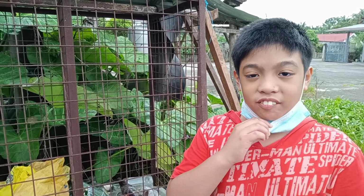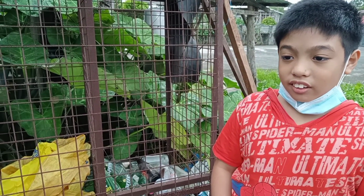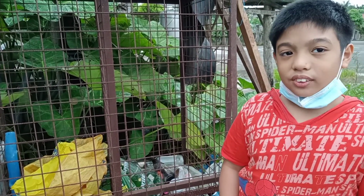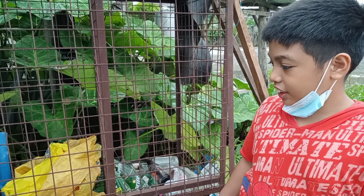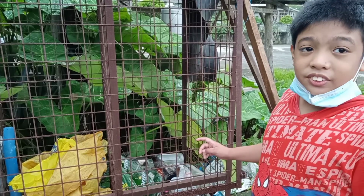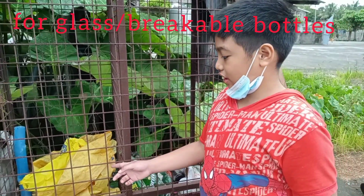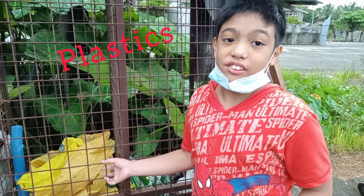I have to take off my mask so you can see me talk. And so, here we are sa loob ng aming bakuran. We have this. And this part is where you put the glass bottles. And here are the plastic bottles.